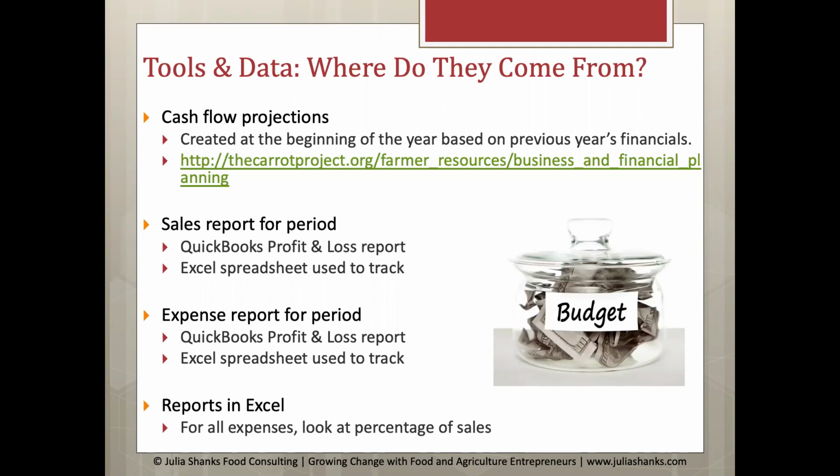And then, when you run your reports, it does help to look at all of your expenses as a percentage of sales. And we'll talk about that in a minute, why that's so important.